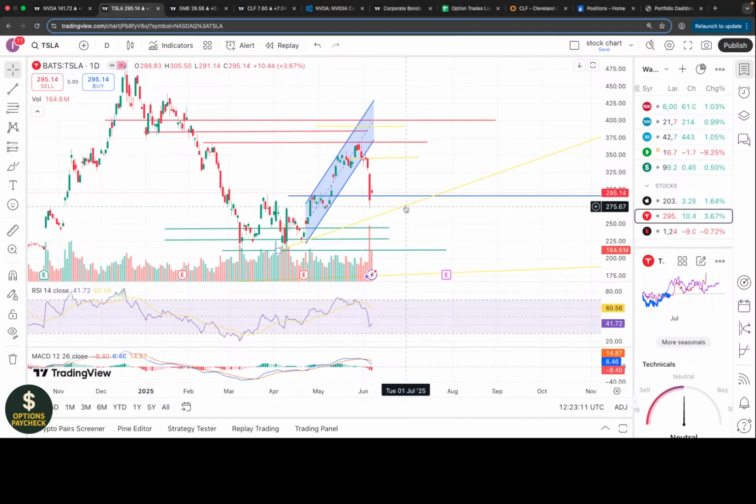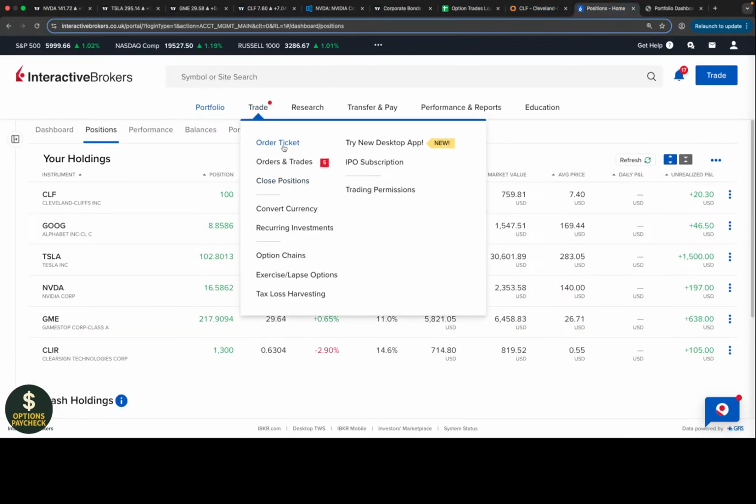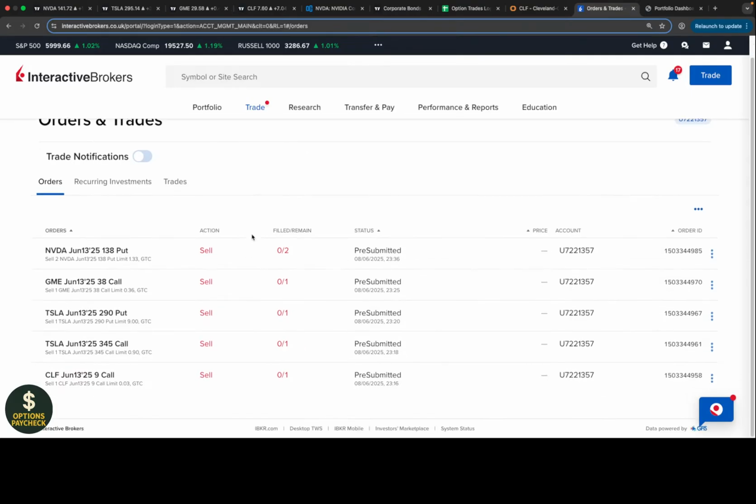Also, there's this line of $223, right, which goes from the bottom up, raising this channel, and we can expect that the price might be dropping towards this line. So I expect the price either going sideways or going towards this line, and therefore the trades I have done so far, let me open the trades in Interactive Brokers.